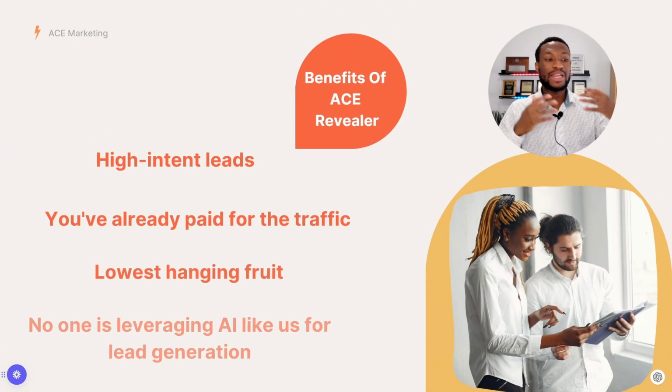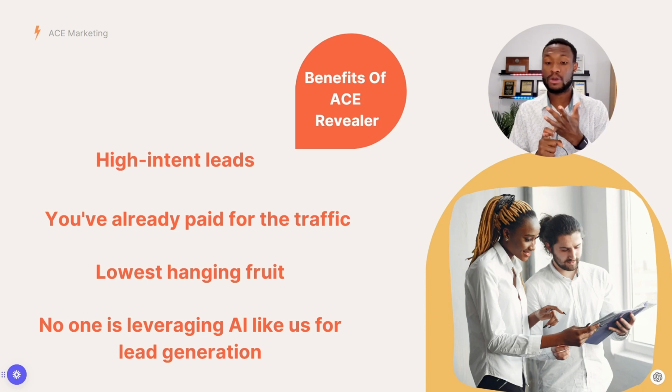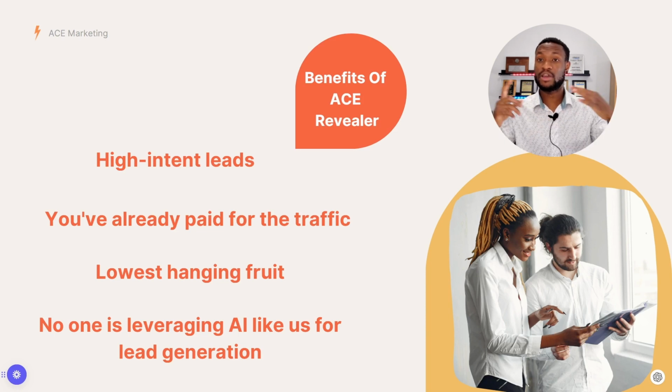So, what are the benefits of the ACE Revealer? Well, the first thing is high intent leads. The people that our ACE Revealer reveals to you are people who have the highest intent, whether they've come to your website already or they saw one of your content on any of your social media platforms and decided to come to your profile. Well, that's the highest intent because they've connected with you at some level.